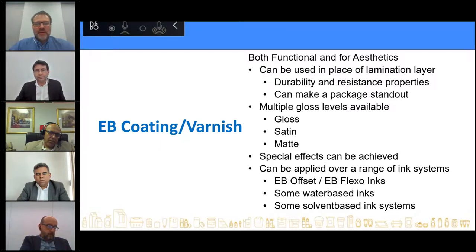So there's multiple gloss levels available, whether it's gloss, satin, matte. Some special effects can also be achieved, and they can be applied over a range of ink systems. So they can be applied over EB offset, EB flexo inks, certain water-based or certain solvent inks as well.